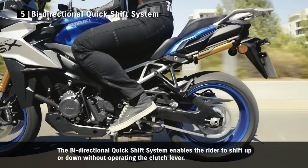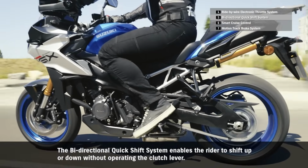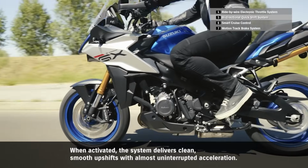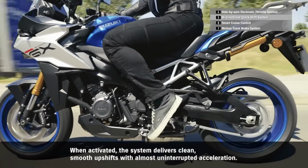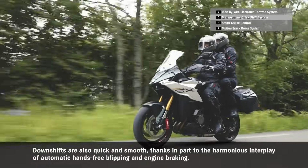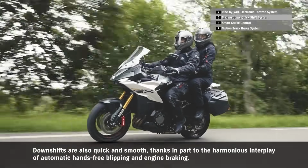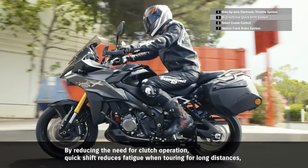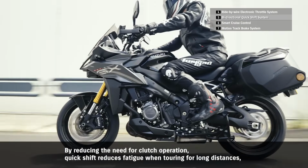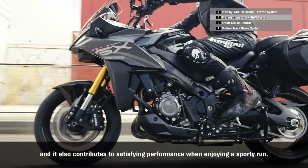The bi-directional quick shift system enables the rider to shift up or down without operating the clutch lever. When activated, the system delivers clean, smooth upshifts with almost uninterrupted acceleration. Downshifts are also quick and smooth, thanks in part to the harmonious interplay of automatic hands-free blipping and engine braking. By reducing the need for clutch operation, quick shift reduces fatigue when touring for long distances, and it also contributes to satisfying performance when enjoying a sporty run.